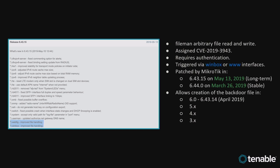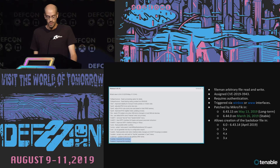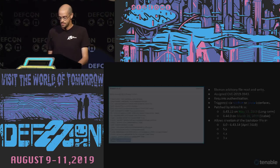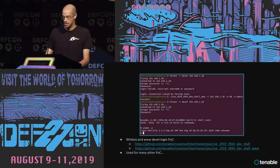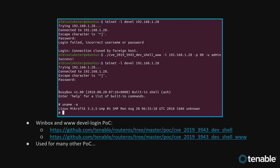But either way, this bug is a file traversal bug, and it gives you the ability to both create directories and read or write files. So it's very powerful, but does require authentication. So I have a couple POC for this. Again, it just creates the backdoor, and again, it works all the way up through May of this year.